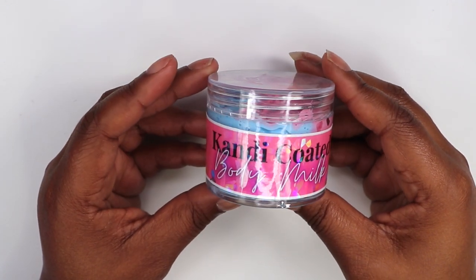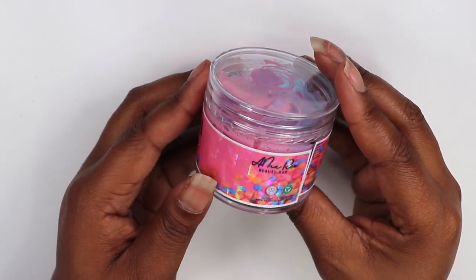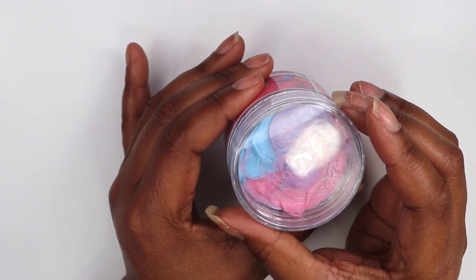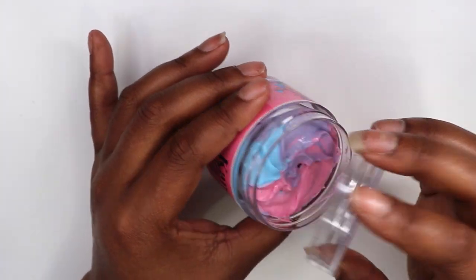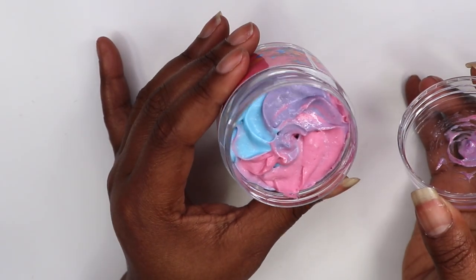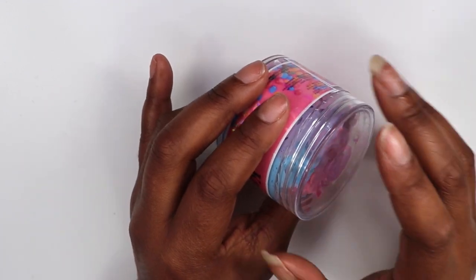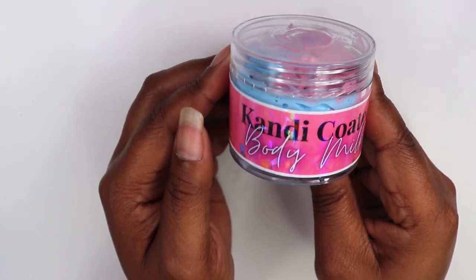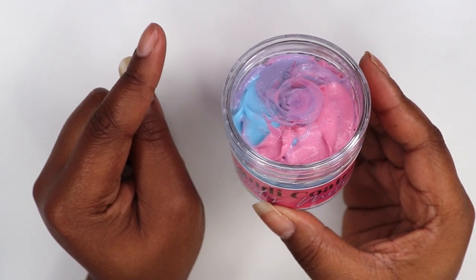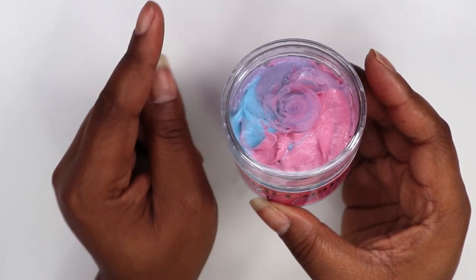You guys, isn't this so pretty? Candy coated body milk, yes, we have it here, and she looks like this. She smells like cotton candy, a basket of fruity candies, like so much. We do have this in the 2 ounce, and I'm thinking about making an 8 ounce. Let me know down below in the comment section what you think.